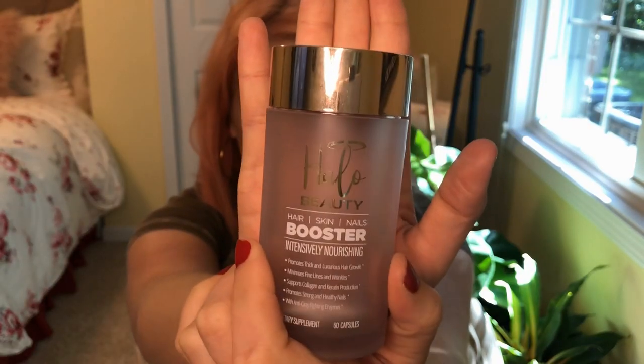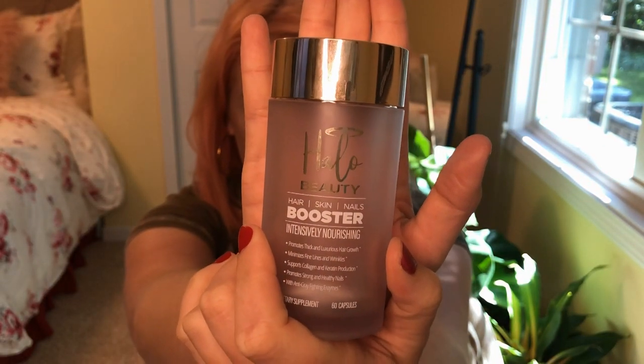Okay, this next item, I think it's a little controversial, but I'm just gonna go ahead and talk about it. I bought Tati's Halo Beauty vitamins. Or they weren't vitamins, they were supplements. It was like a hair, skin, and nails thing. I was actually documenting every single day after the first couple weeks of taking this.